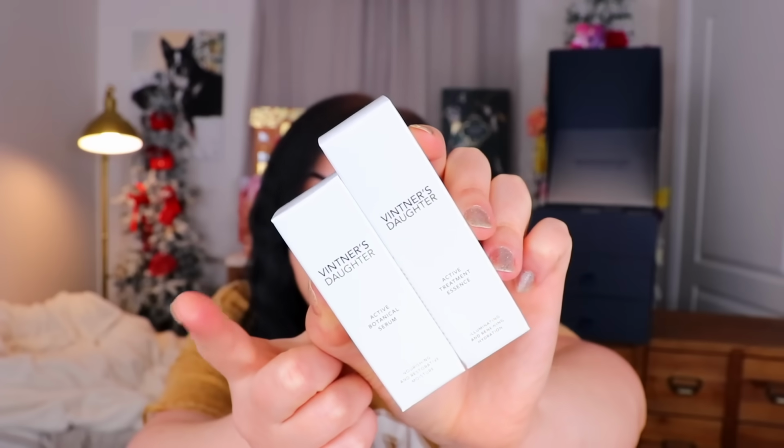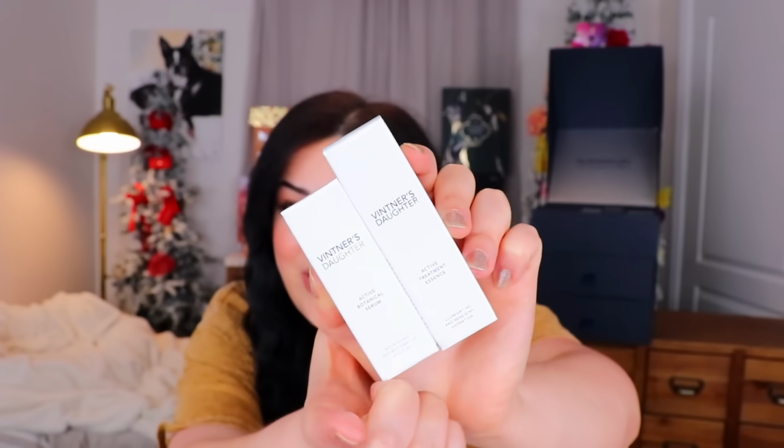Day number 3 here, we have 2 things. Vintner's Daughter. Both from the same brand here, we have an active botanical serum and an active treatment essence. One is for nourishing and restorative moisture, and the other one is for illuminating hydration. A wine merchant. Ew. Okay, so this one is a little spray bottle here, the active treatment essence.